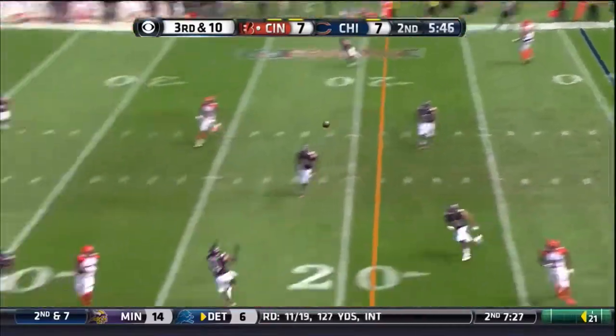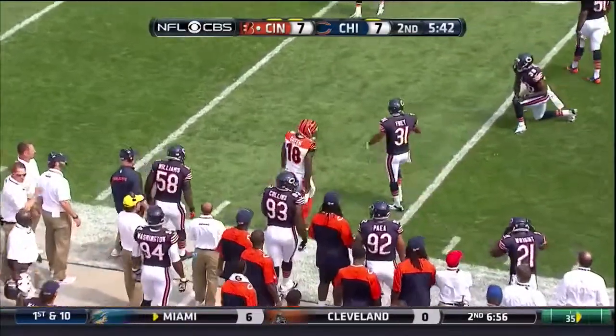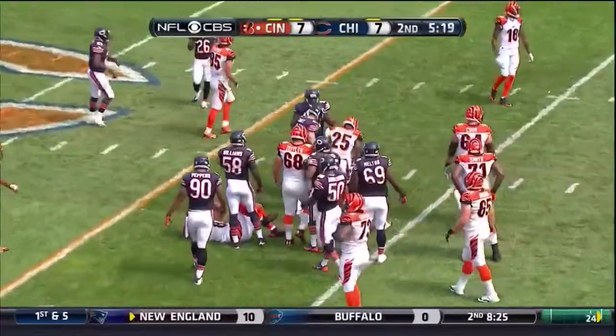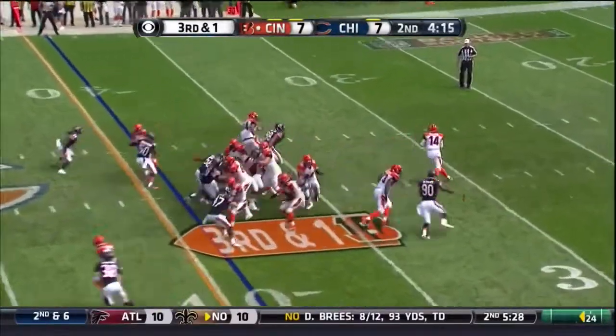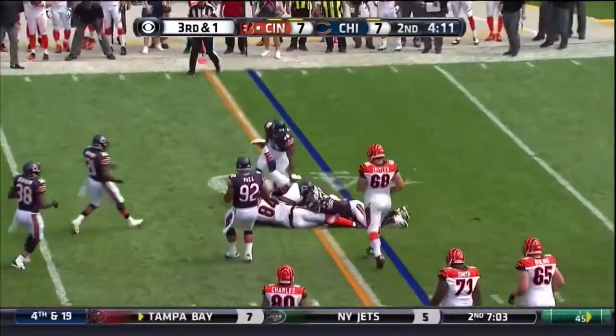Dalton near the goal line, fires it outside. That time it's caught by Green, with Bernard in at running back. And they give it to the rookie. Quick burst up ahead. Gain of seven, Gio Bernard. Out there in the secondary for the Bears. He has the two picks, third and one. Gresham. And he's able to battle for the first.